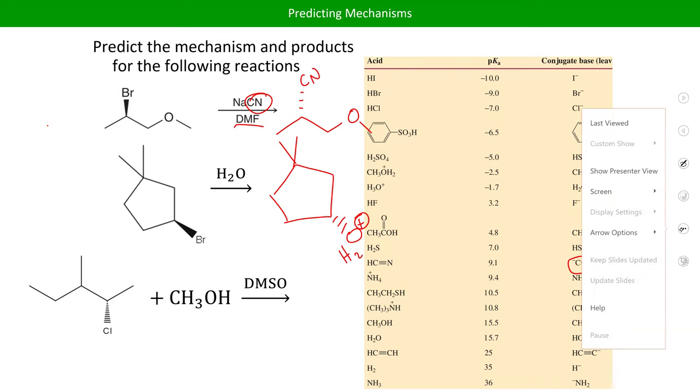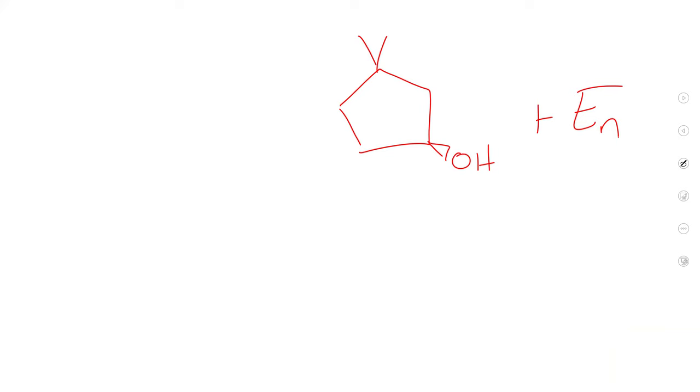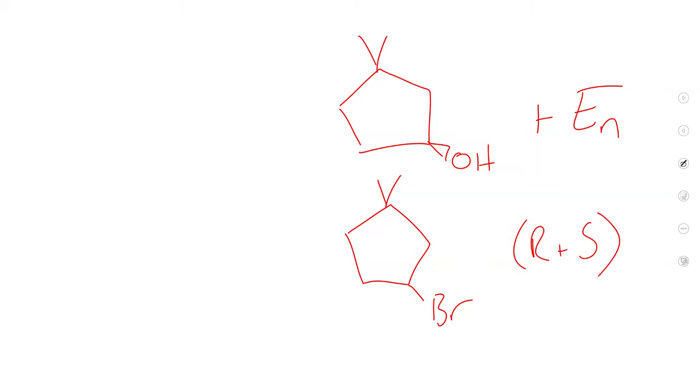The other way that you could write that would be, you could write it like I did: pick one of them, and then you can write plus EN to signify plus enantiomer. The other way to do that is just show it without showing any stereochemistry. Just draw a line and then just say R plus S. But basically, you need to do something to indicate to me that you understand that you're going to get both enantiomers in about a 50-50 mixture with the SN1.